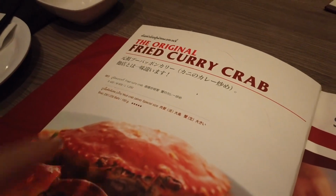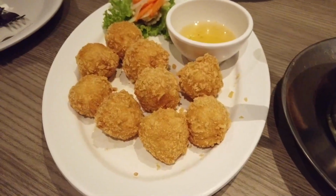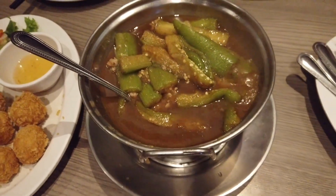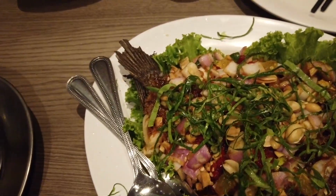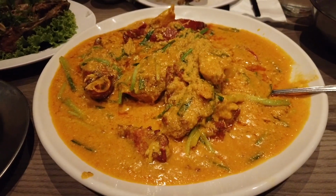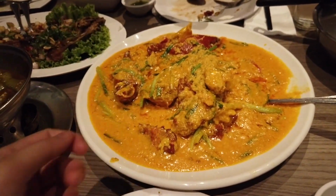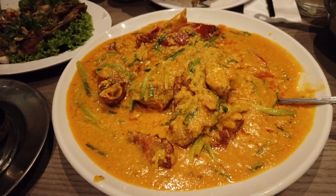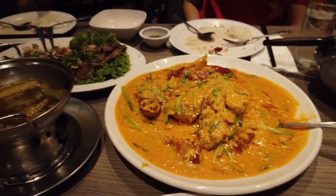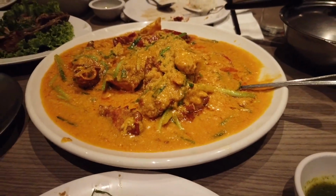This is what they're famous for. It's the original fried curry crab. Guys, so here's the curry crab. It's super big. Like, this is my hand. Ayan siya. Super, super good nito. Like, ang sarap nung curry niya. Pwede mo siyang iulam sa rice. And then, these are the other dishes we got. But yeah, this is the best curry crab.